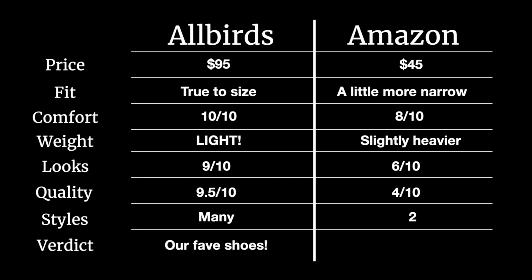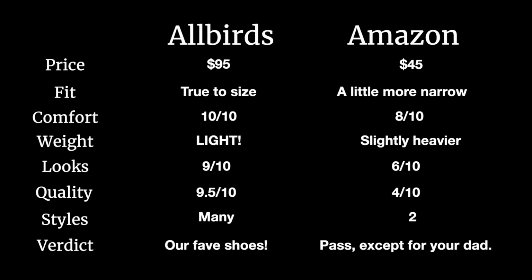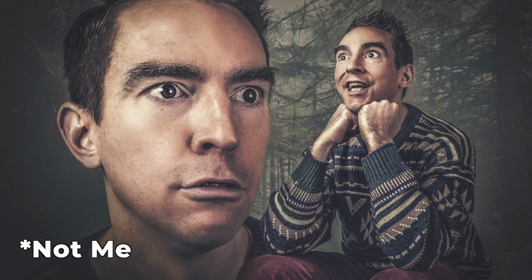Our verdict: Allbirds are still one of the favorite shoes that we wear all the time. And for the Amazon shoes, we'd probably say pass, except for maybe that dad that doesn't really care what the shoes look like, but just wants something comfortable and cheap. That's probably the best fit for these Amazon knockoffs.